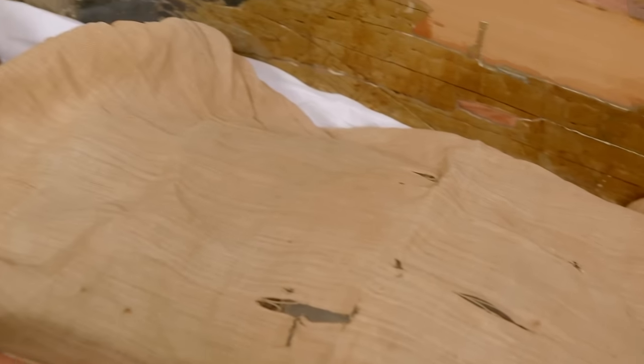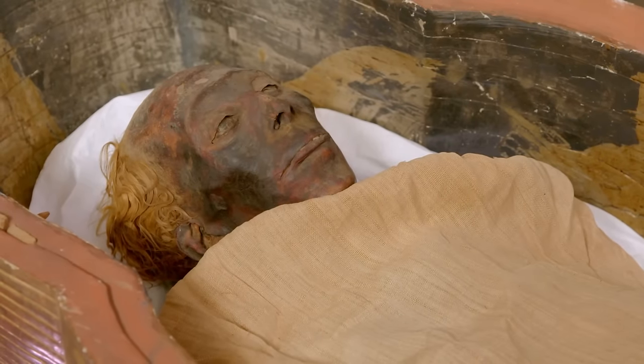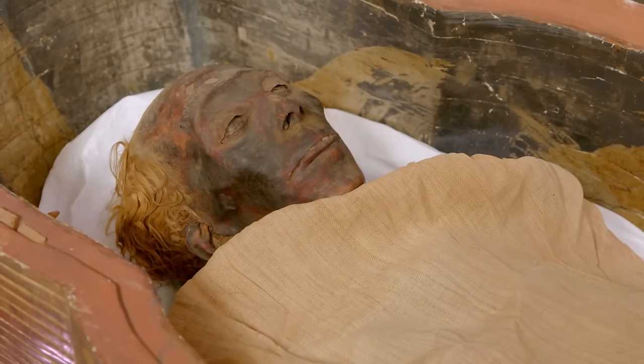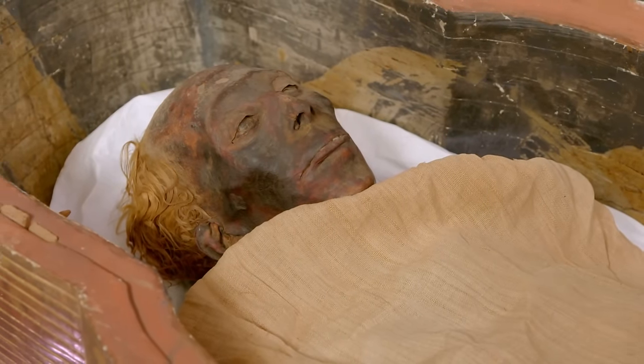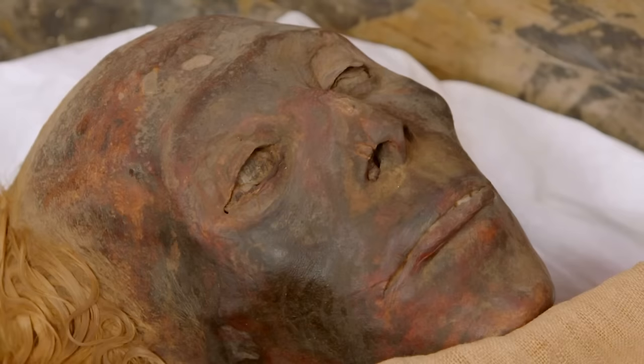By Tuya's time, mummification had been practiced for at least 1,200 years. The sophisticated process of preparing and preserving the body would have taken over two months to complete. We know that she's a really fine example of mummification, but how can you tell that? What here tells you that this is a really, really good job? Well, it's a totally beautifully well-preserved, recognisable face.